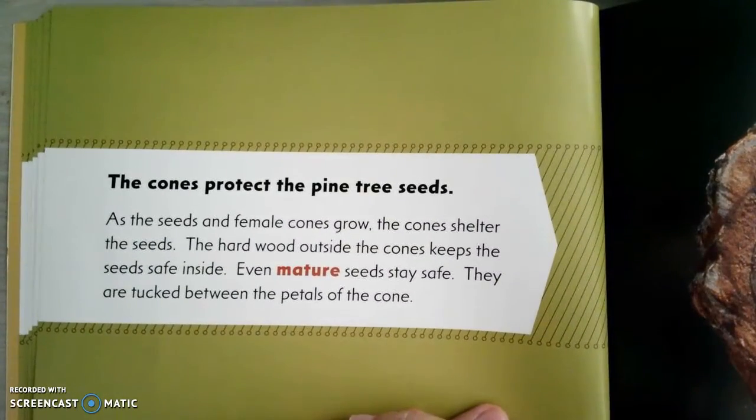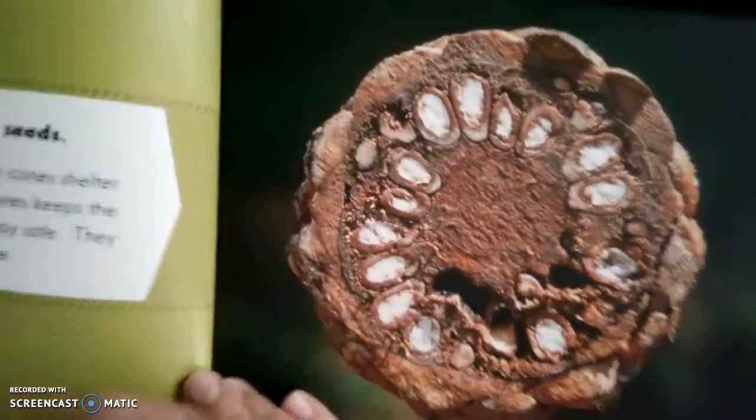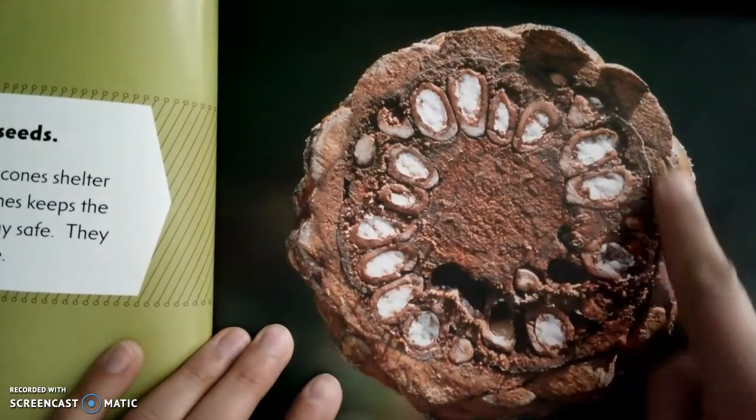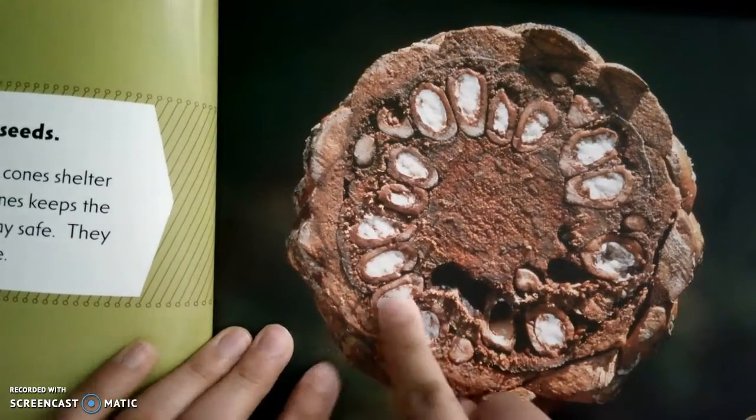The cones protect the pine trees. As the seeds and female cones grow, the cones shelter the seeds. The hard wood outside the cone keeps the seeds safe inside. Even mature seeds stay safe. They're tucked between the petals of the cone. Remember, the petals are on the outside, and these are the seeds on the inside that are being protected.